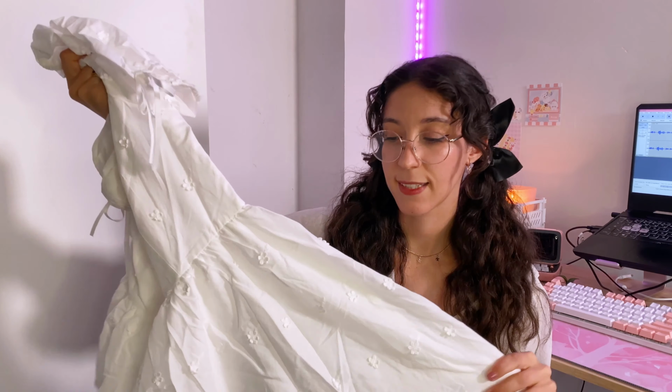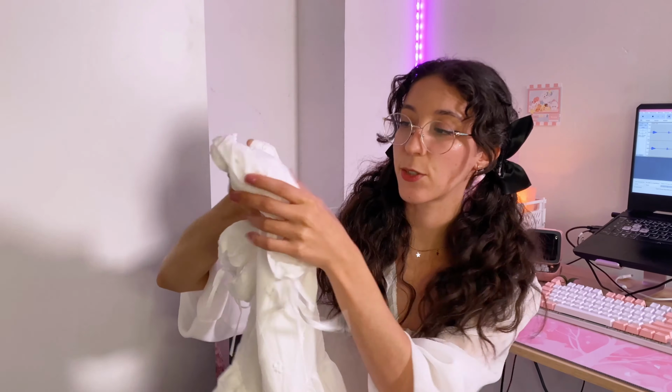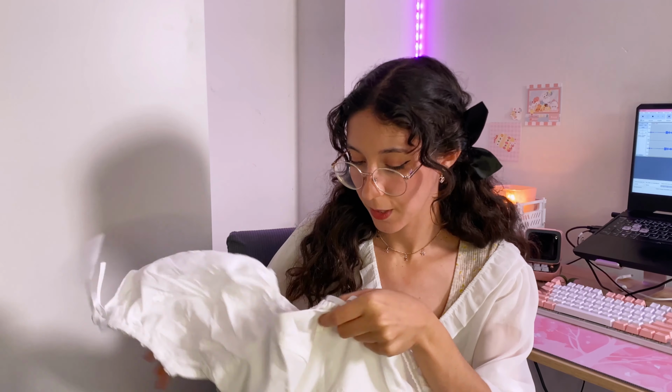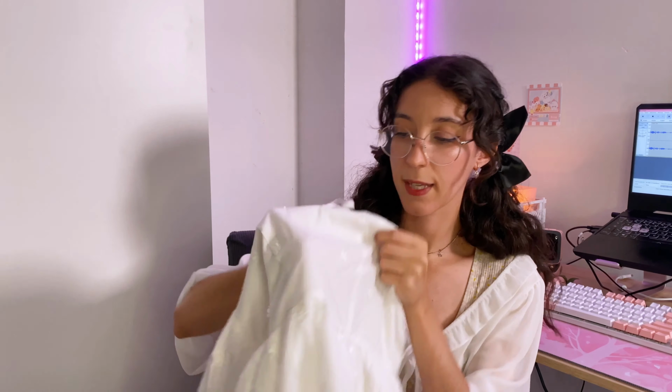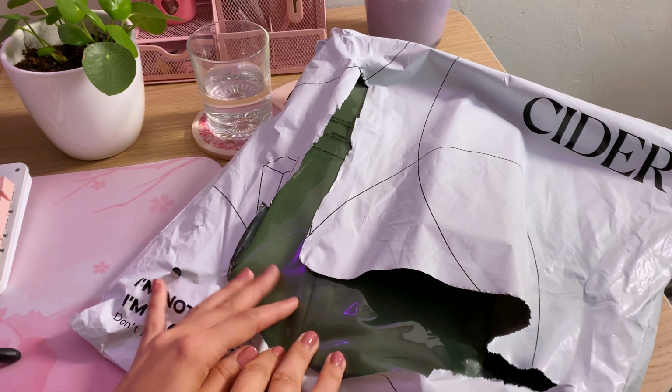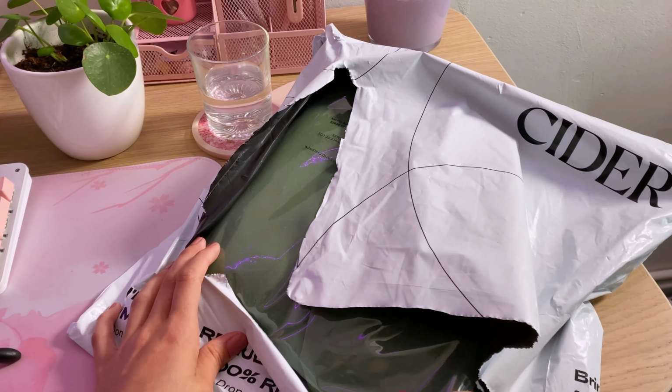Again, I got a medium, so it's a bit wrinkled, but obviously this is the fabric, it's supposed to be like that. I'm going to iron it later, but it's really cute. The quality is very good too. Oh my god, I want to see if it's see-through, and it's not see-through here, as you can see, because there's a double stitch. Okay, then what do we have?